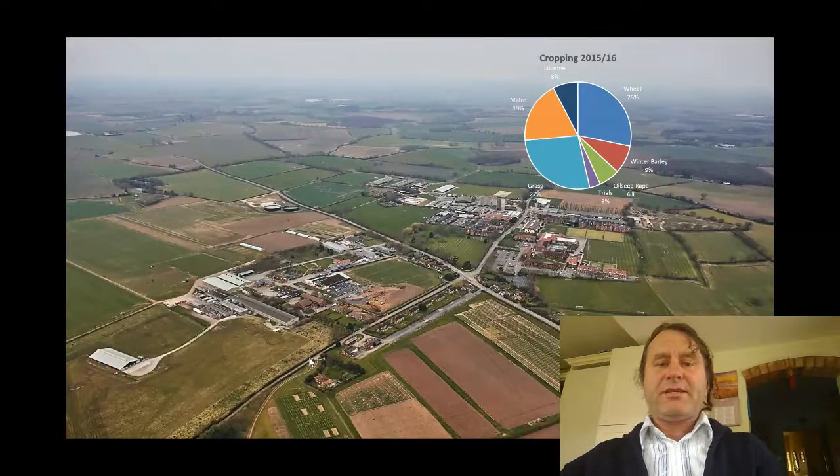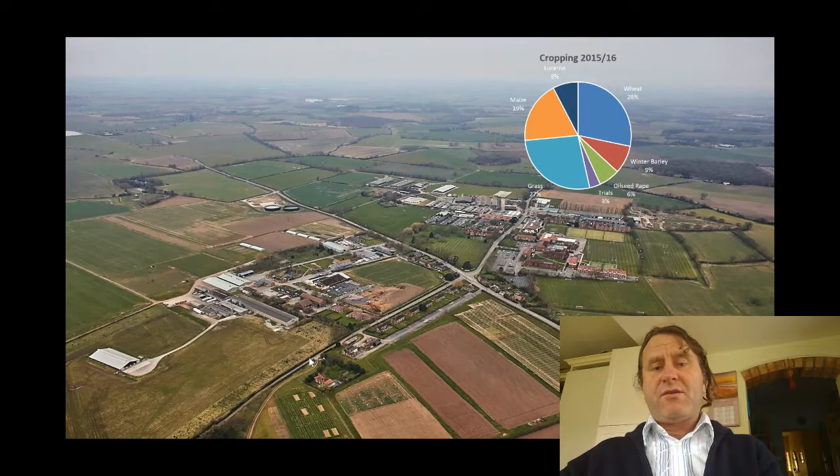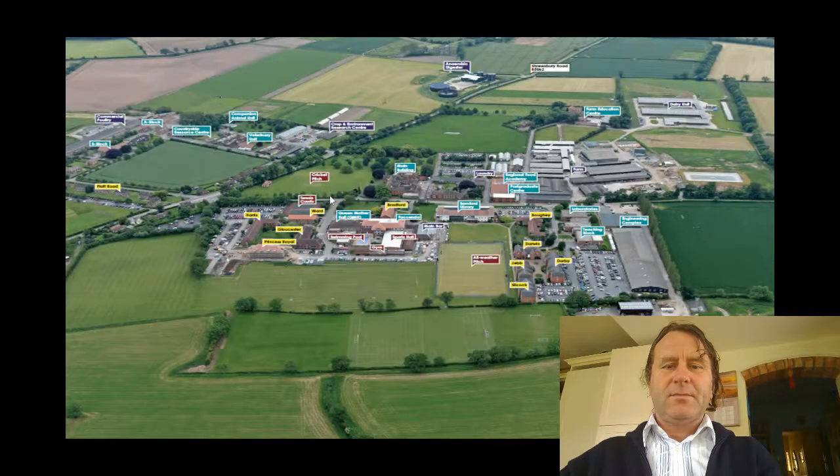So, just a bit of a bird's eye view of our area, and you can see that we are here in the middle of this area, and we own most of the land around here as well. So, our site is in the middle and to the left here. We have student houses, we also have greenhouses, and lots of land. So, you can see a pie chart of the items that we have. We have cows and different types of crops as well.